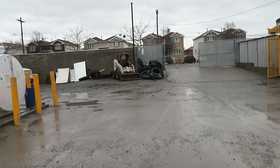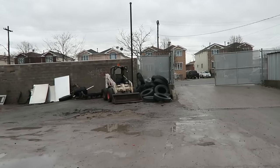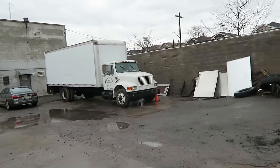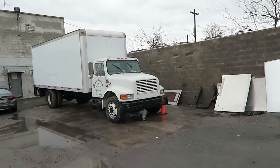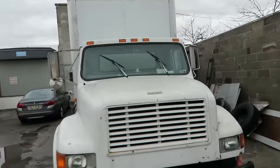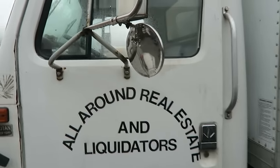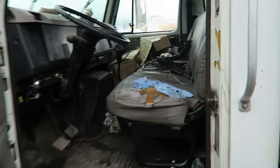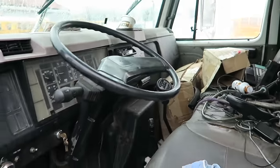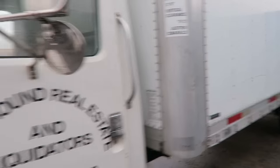My Bobcat over there. Use the plow to snow. I got a box truck over here. This truck is fast. 5-speed. I don't know. I want to do something with this truck here. I don't know. That's it. Check it out. This truck moves. Trust me, it moves. Yep.